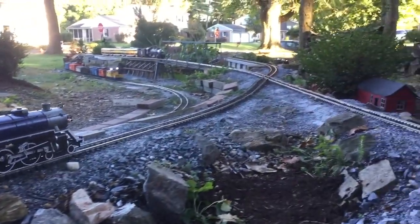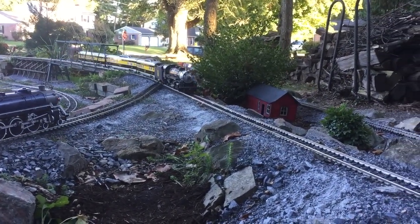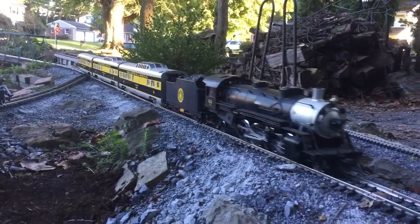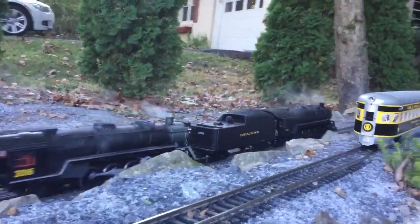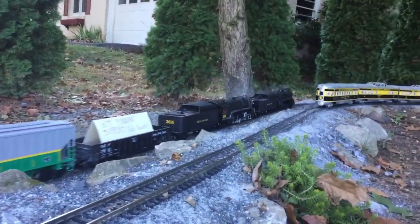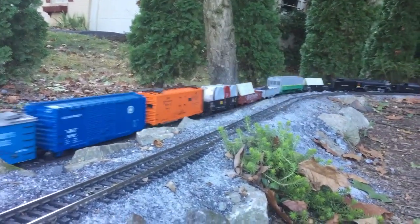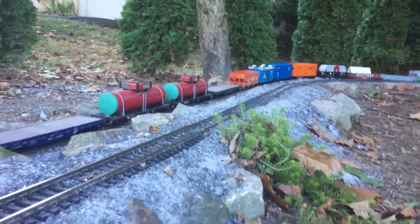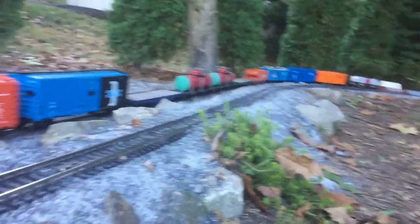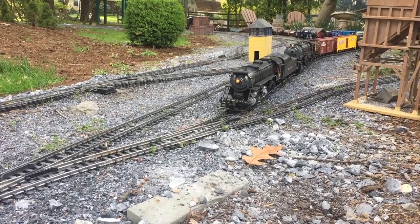This is actually a video from 2 years ago's open house when we were running trains right toward the end of the day. Finally remembered to take a video. Here comes our wedding train. And we have a double-headed freight train pulling Boy Scout peanuts and Cub Scout popcorn. We're big fans of double headers here.